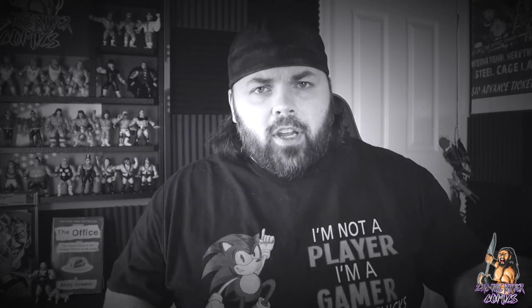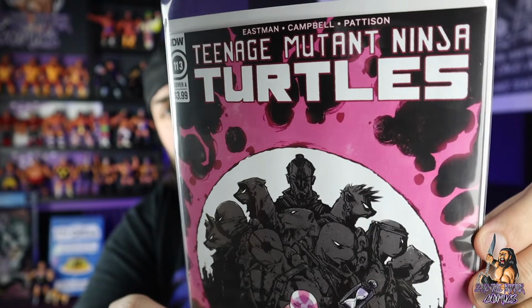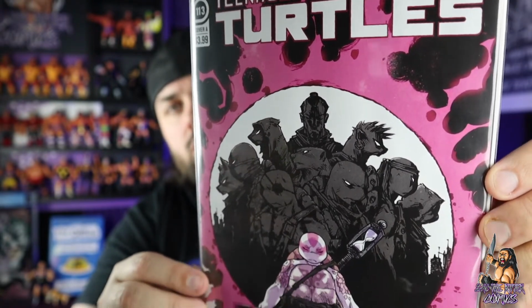If you're a fan of Teenage Mutant Ninja Turtles or a fan of just really good storytelling, then pick up the Teenage Mutant Ninja Turtles issue number 113. Any of the covers. I usually go for the cover Bs because they are drawn by Kevin Eastman himself, one of the co-creators of the Teenage Mutant Ninja Turtles in the 1980s with Peter Laird. But unfortunately, I was not able to grab that one.